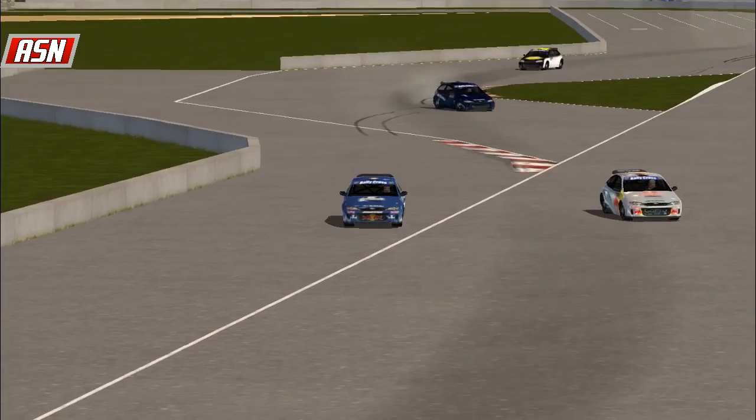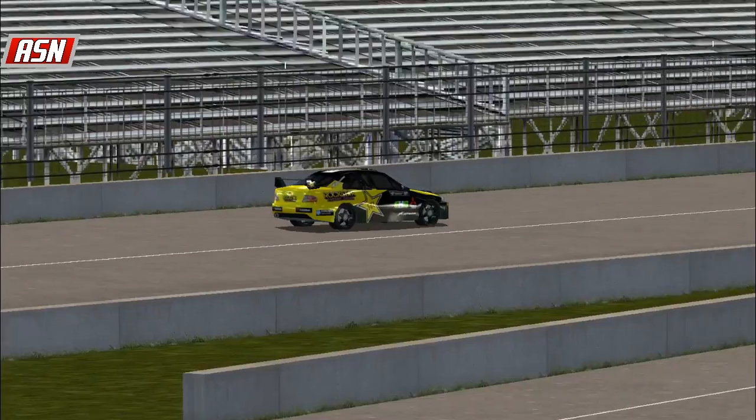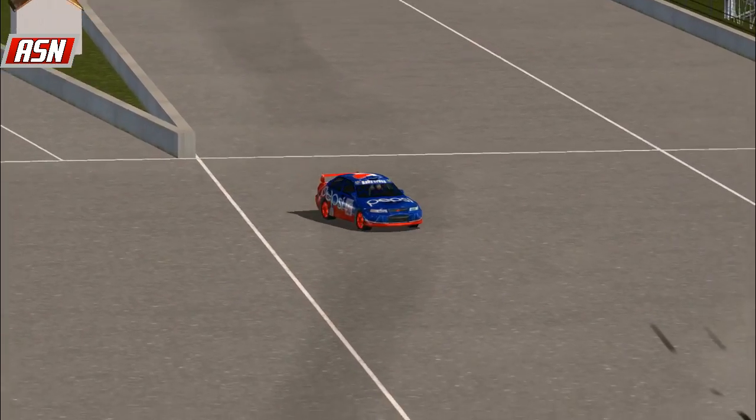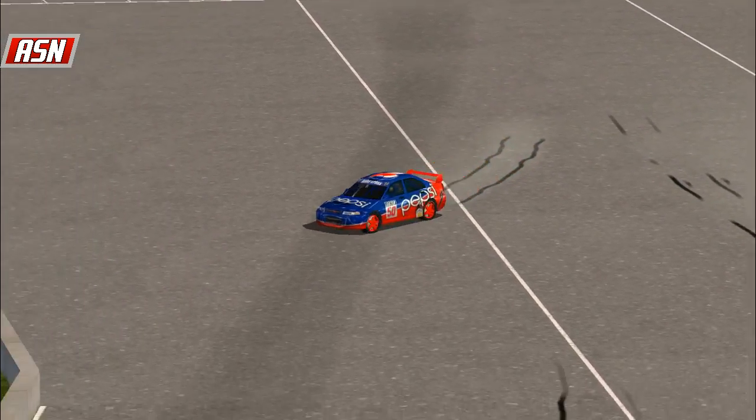6th place will be Nicholson. 7th place, Lester. And 8th place will be Dylan Smith in car number 22.